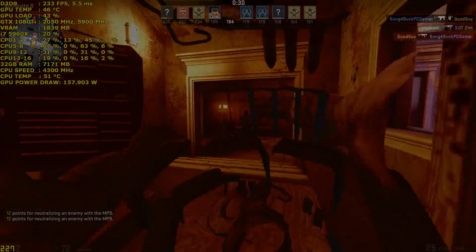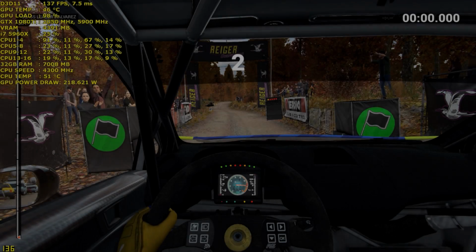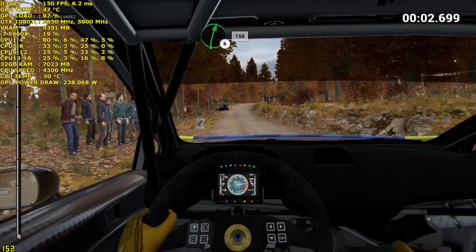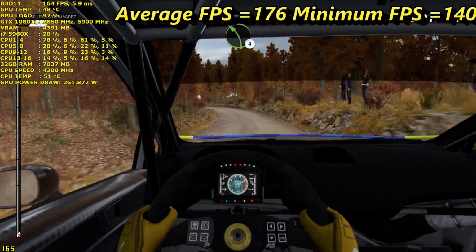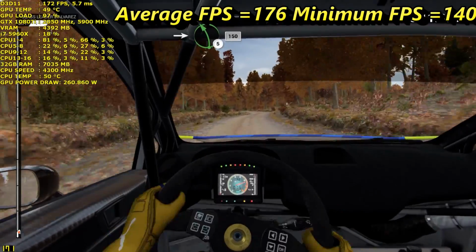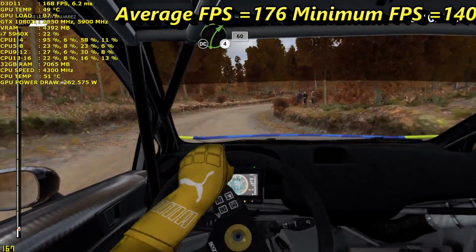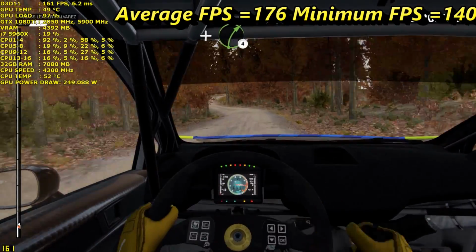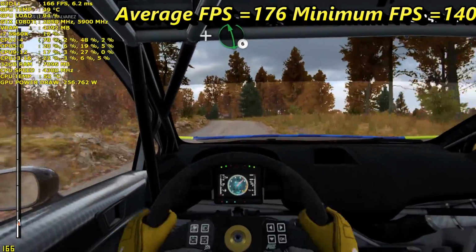So I'm going to start with Dirt 4 here. The game will be run at 1920 by 1080 using ultra settings with the highest amount of anti-aliasing available, in this case 8 times, and I'm achieving an average of 176 frames per second in this game. So obviously a very high frame rate, but quite a bit away from achieving 240 frames per second, which would be required to take advantage of that 240Hz monitor.